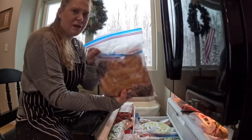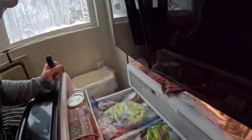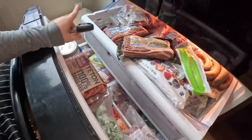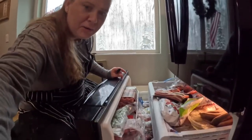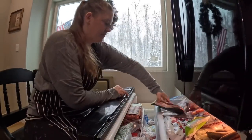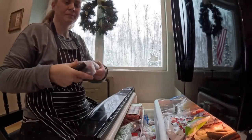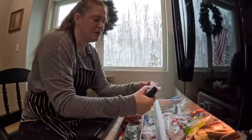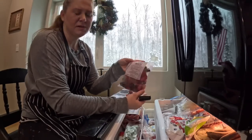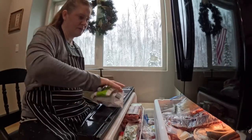So this is our recent haul, but Aaron did this and didn't label it. Yep, I just pulled the pike out right there. You literally, there's no extra space. Oh goodness, okay. These are amazing. They were like smoothie packs from Costco, and my Costco doesn't sell them anymore, but I do a lot of breakfast smoothies.